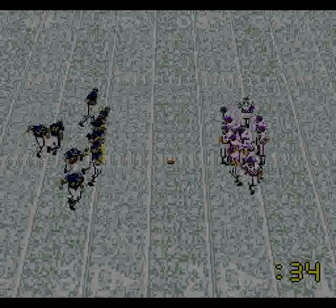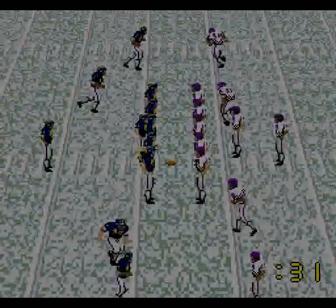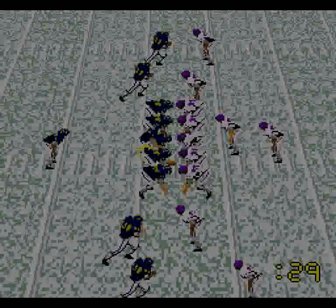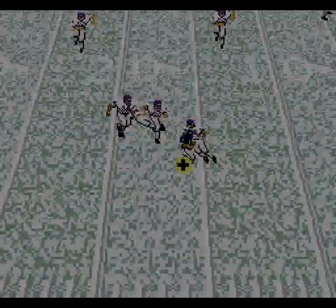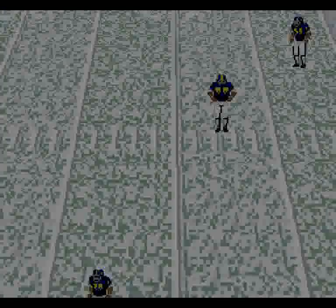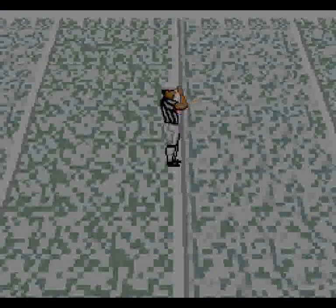First down, 10 yards to go. Red 34. Gives it to the halfback. Running wide. First down.